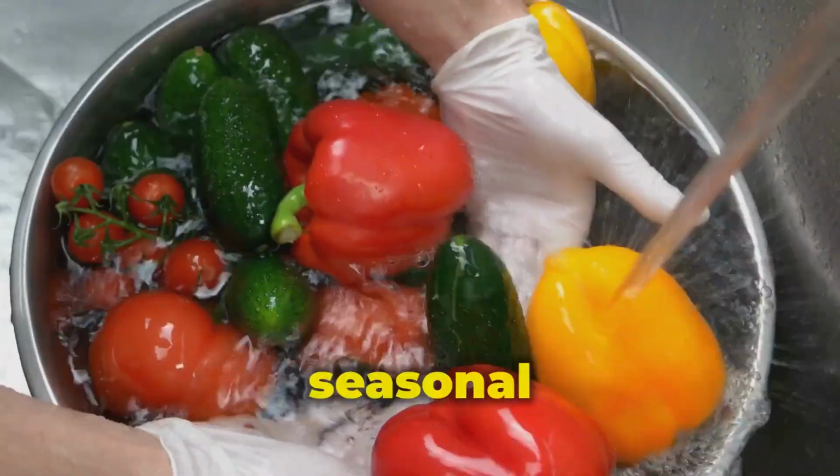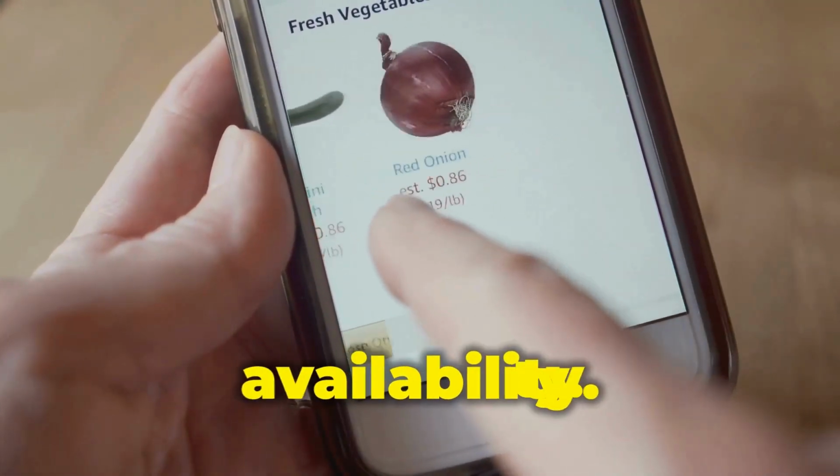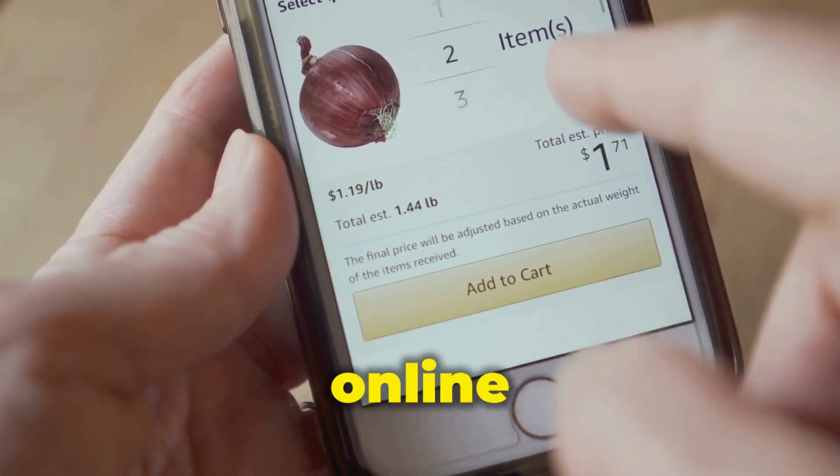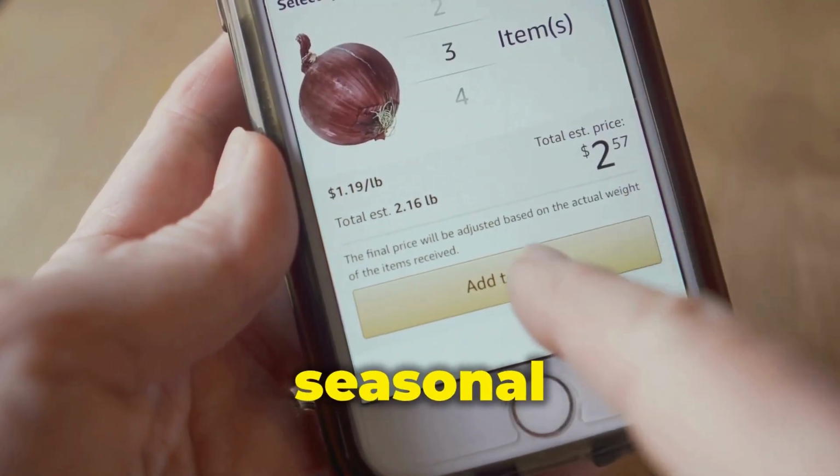Tips for maximizing seasonal produce. Learn about seasonal availability. Research which fruits and vegetables are in season in your region. Numerous online resources and apps can help you navigate seasonal produce.